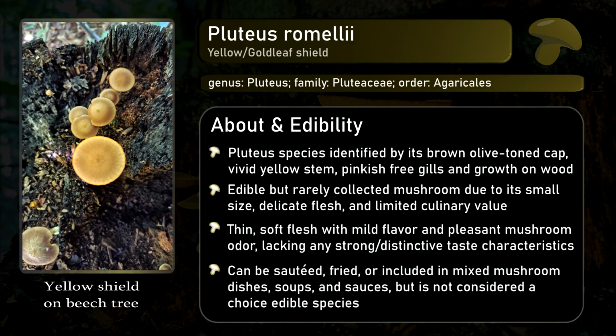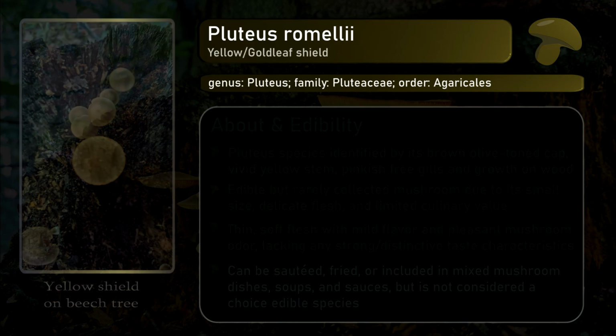It is generally best enjoyed fresh rather than dried, as dehydration offers little improvement in flavor or texture. Before cooking, the mushrooms should be cleaned gently to remove soil and fragments of wood. Although edible, Pluteus romellii is valued primarily for its distinctive appearance and ecological role rather than its culinary qualities.